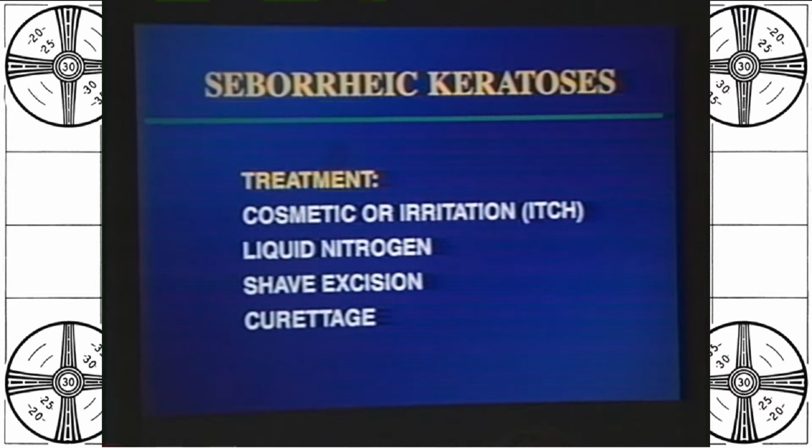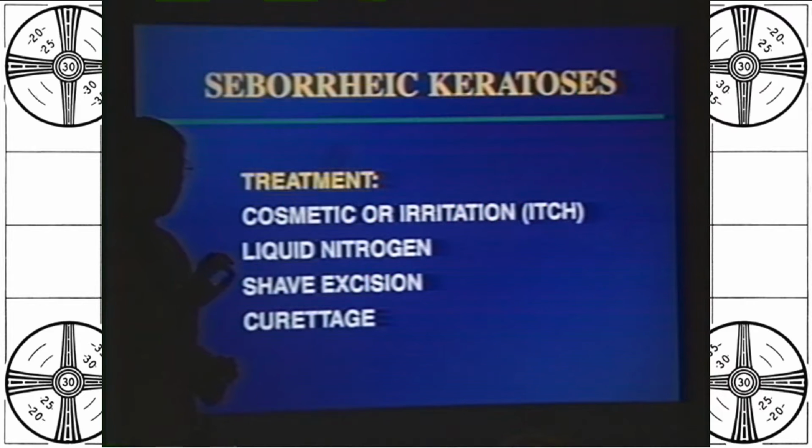Okay, what can you do? Most of these are cosmetic in nature, so if the patient wants it treated, or sometimes these things itch and they want it treated, liquid nitrogen is clearly the treatment of choice. You can also take a scalpel blade and trim them off, and you can also electrodesiccate them. An easy way to do it is to electrodesiccate and cauterize the top, and then scrape them off with a curette.